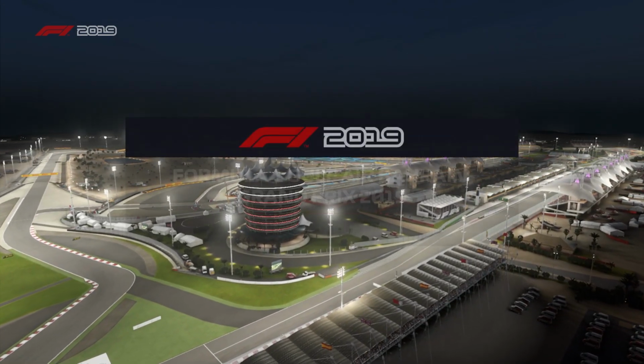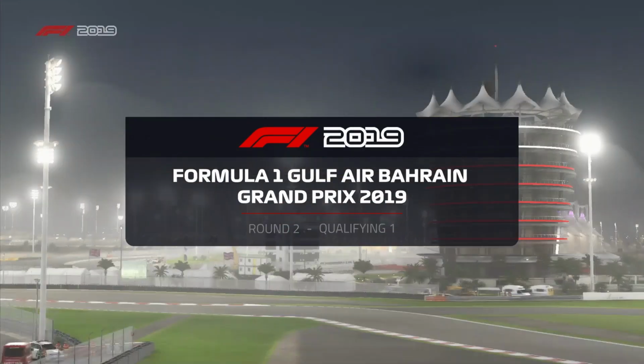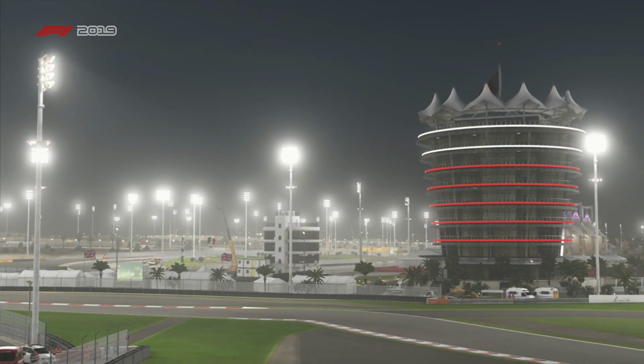Bahrain qualifying is nearly upon us, and the drivers look as if they're all geared up to go. I expect we'll be getting underway very shortly.